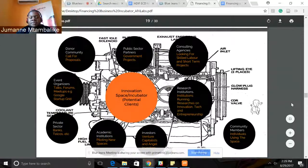And then you have the academic institutions, which are constantly piloting new spaces. You can put it as part of your package that we can help you to pilot new innovation spaces. You can develop guidelines. You can develop curriculum. You can develop manuals for them. So there are so many things you can do for all these partners in the ecosystem.